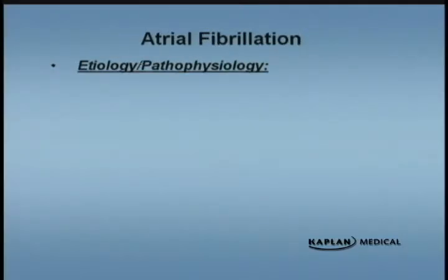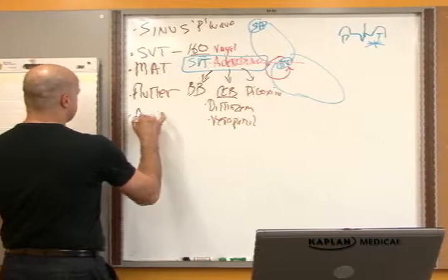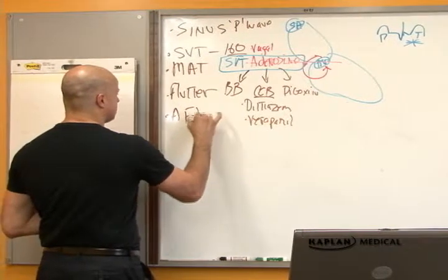Now, AFib, the most common arrhythmia in the United States. AFib, from a big left atrium, atrial fibrillation.